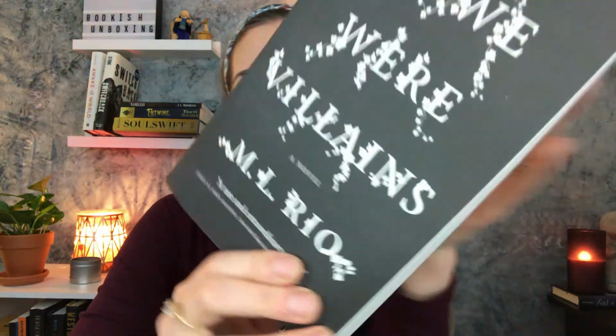Some of the reviews on this are: gripping, fascinating, unorthodox tale, echoing such college set novels as The Secret History, richly layered stories, a rare and extraordinary novel. Okay, so it's by M.L. Rio, and I'm so excited that I got this before March because I am adding this to my March TBR so we can open the gifts.